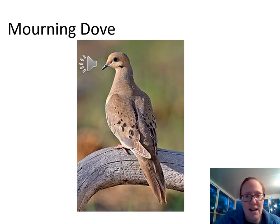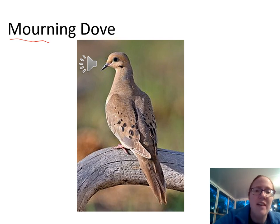Here is the mourning dove. Notice how the word mourning in mourning dove is spelled m-o-u-r-n, because it sounds very mournful, like it is crying or very sad. When you hear the call, you will realize it's not mourning like night and morning, but mourning as in sadness. It's got a dove body with these black spots on the back. That's one of the field marks, the black spots on the back of the body.